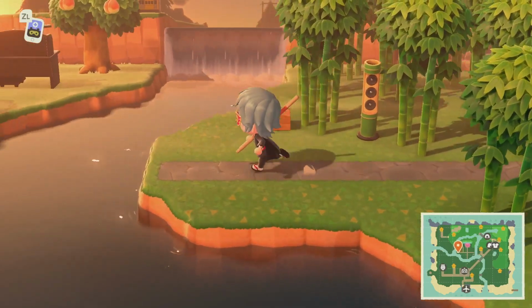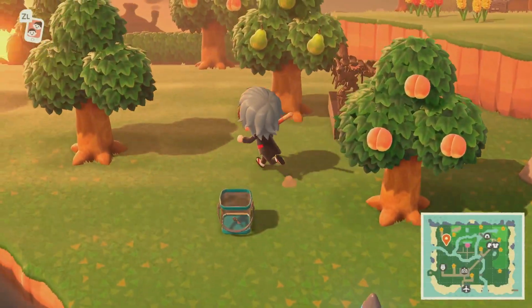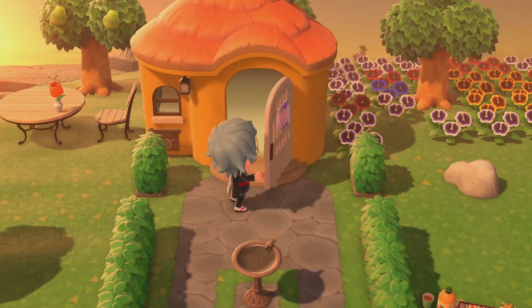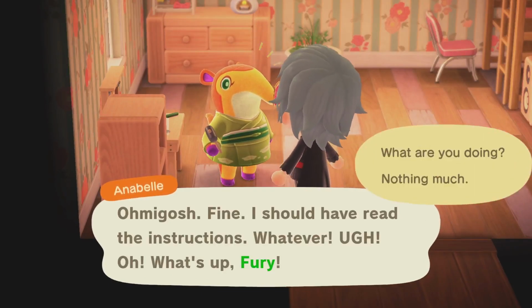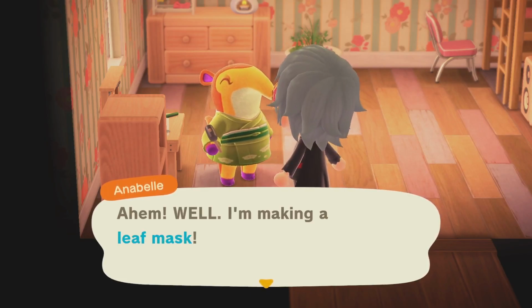Alright. Fling. And she's nicely at home. So let's go give her this blue dress. I do like that kimono on her though, but I'm not sure green was necessarily her color. Annabelle! What are you doing? You silly. A leaf mask.